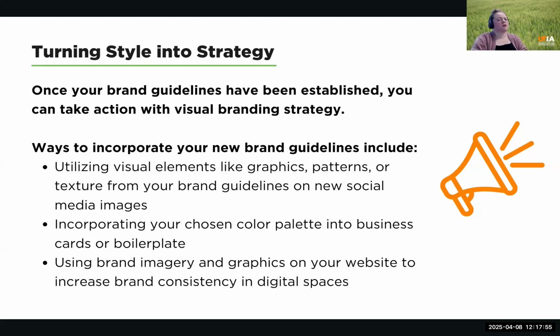So really try to be as consistent as you can across the board. If you're going to use brand imagery or specific graphics, try to use those on your website or in social media or wherever you're going to post those. Be as consistent as possible. Use the same logo, the same colors, the same everything on all areas where you would market that business.